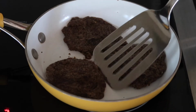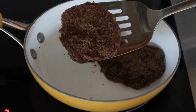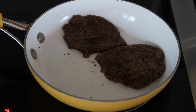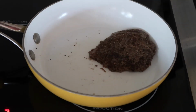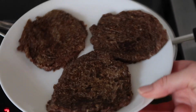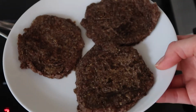So once they've cooked for around about 10 minutes, I'd say, you want them to just be relatively flat and relatively well cooked. Just pop them on a plate for a few minutes to cool down, and then they'll harden up a bit more, and then you can top them with whatever you want. They're pretty good. They're not as good as pumpernickel bread as you would imagine, but for something that's keto, they're pretty good.